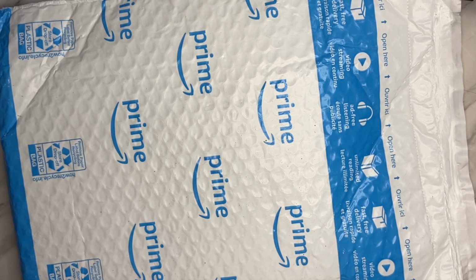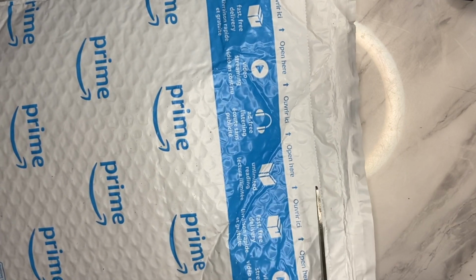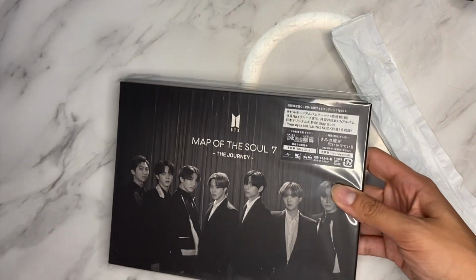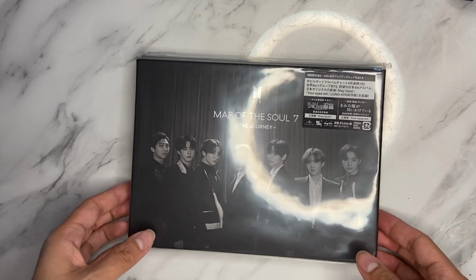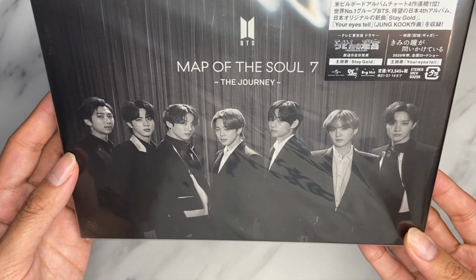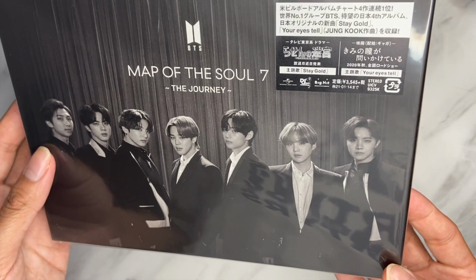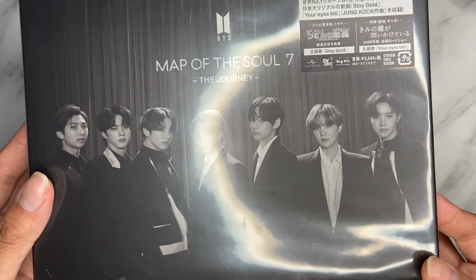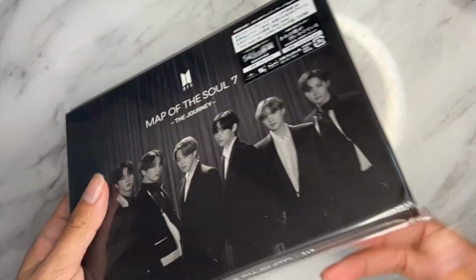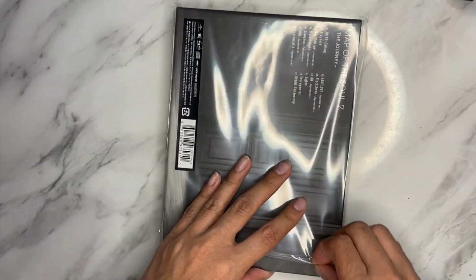So without further ado, let's just go ahead and get started. So I pre-ordered Map of the Soul 7 The Journey on Amazon and it finally came in the mail. So this is the version that I purchased. I'm not sure what version this is. It says type A, but I don't know. It's what the back looks like. The front. I thought this was version B, but I really don't know.